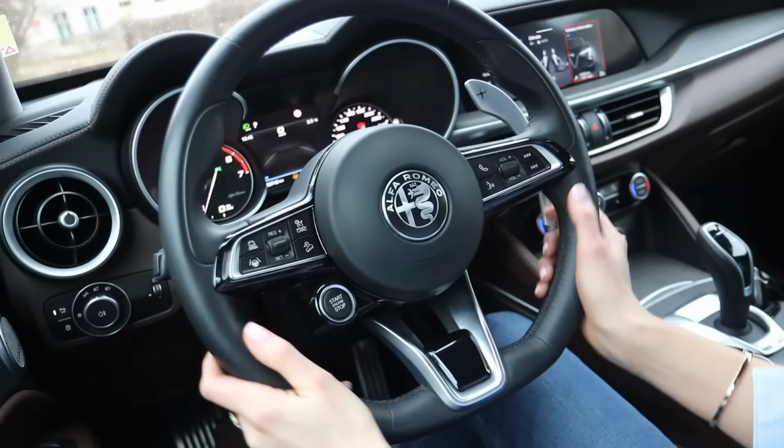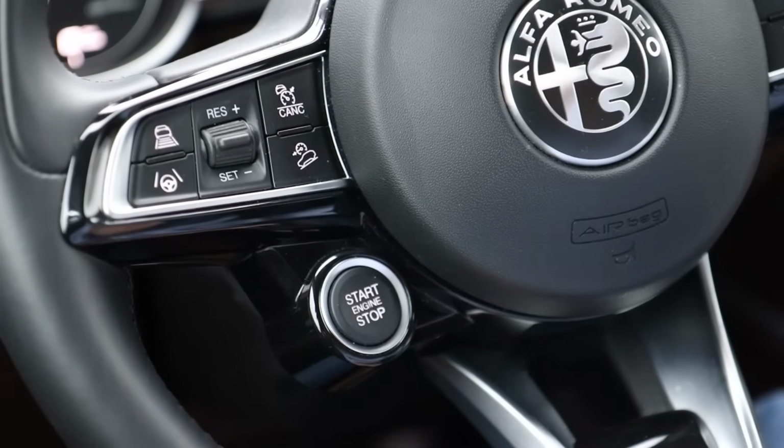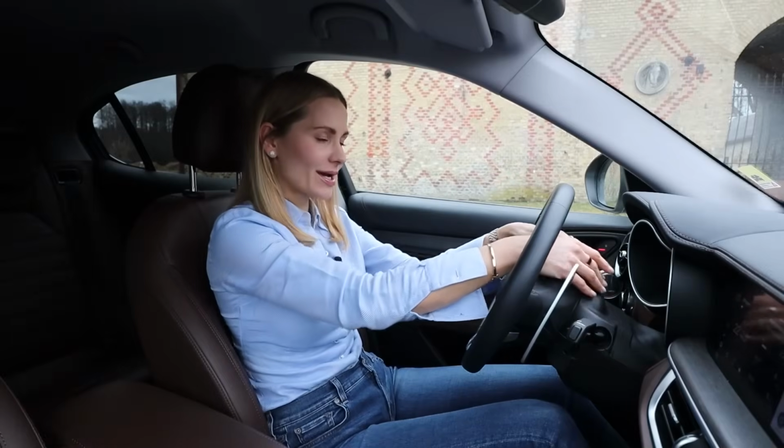I love the steering wheel. You've got shortcut buttons here. The layout is clean and simple. Start and stop button on your steering wheel, just like in a Ferrari. Aluminium paddle shifters, because plastic paddle shifters are for peasants. Traditional displays, I really like it.